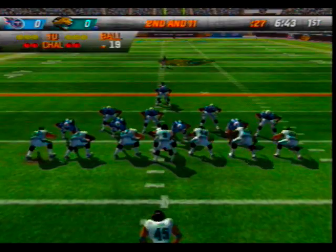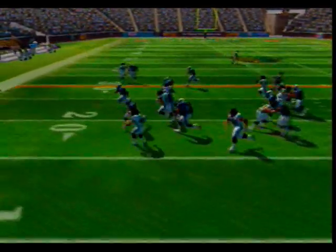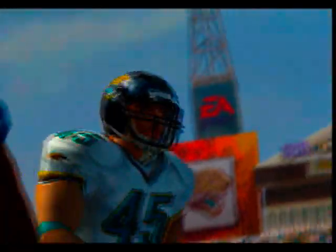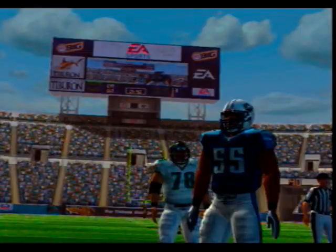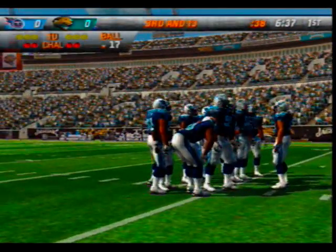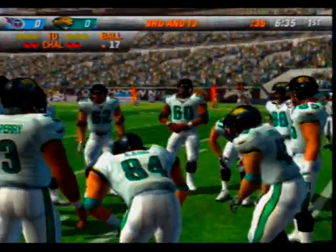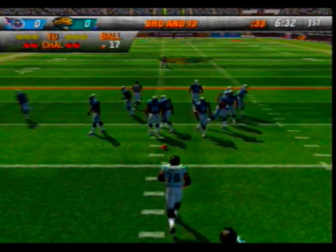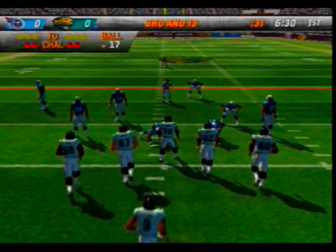The Titans line up in a 4-3. Going to the left. Vilma gets right in there and brings him down. And he chases him down behind the line of scrimmage for a loss. I'll tell you, he's one of the most knowledgeable defenders in the league. He knows how to play the game, and he always knows what's going on. Ball on their own 17-yard line.